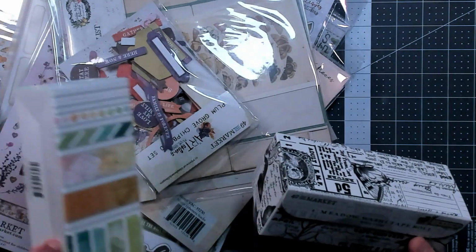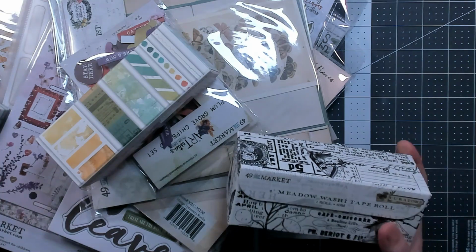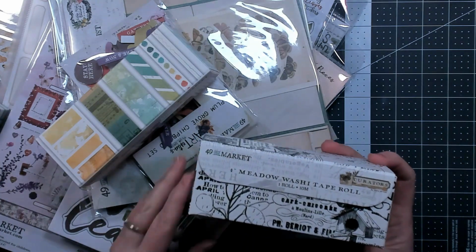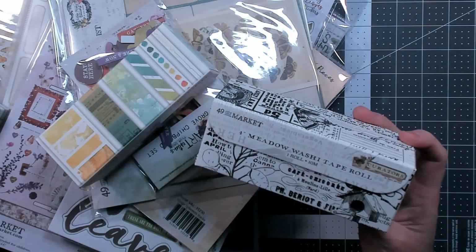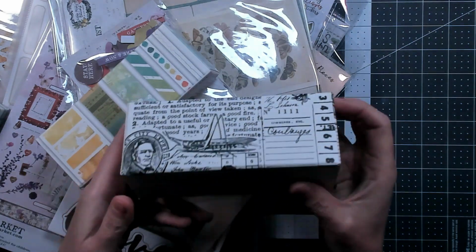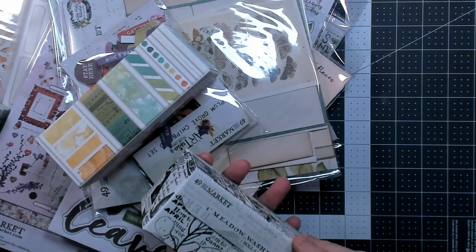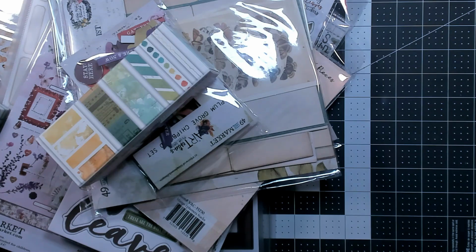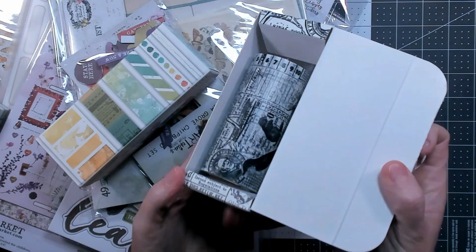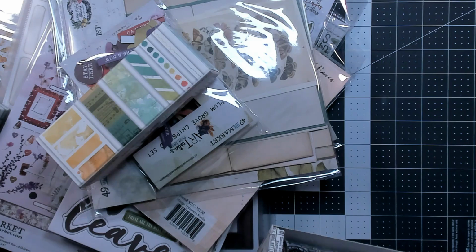We have quite a few. We have a couple of washi tape and washi tape stickers. This one is the Meadow washi tape from the Curators. And this has a lot of cool imagery on it. I think this is just one roll. Ugh. Let me peek in it really quick. I can't resist. Yeah, so it's a 4-inch wide washi tape.